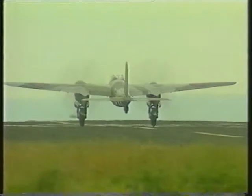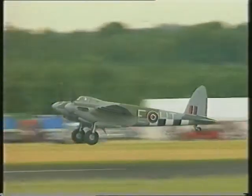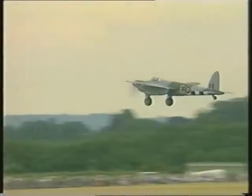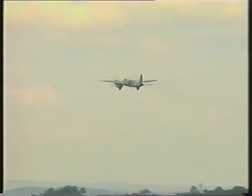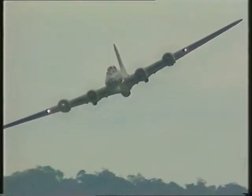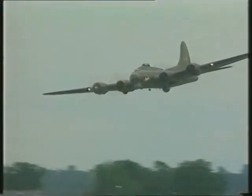The de Havilland Mosquito, well, it's affectionately known as the Wooden Wonder. It became one of the most popular aircraft with its pilots ever built. In the late 30s, the Air Ministry dismissed the design, partly because a lot of it was made of plywood. But as the war progressed and metals became more scarce, the design was dusted off and de Havilland found themselves with a winner. The B-17, on the other hand, was a bit of a plodder, really.